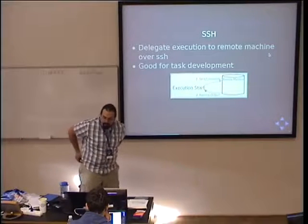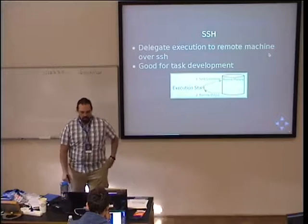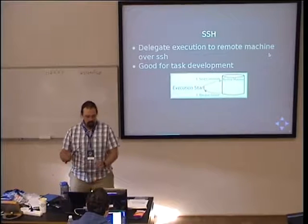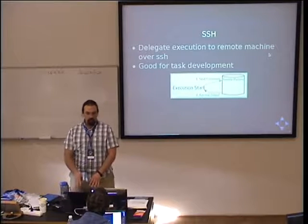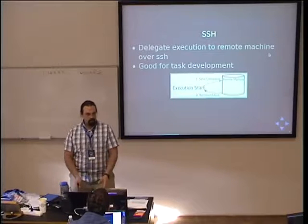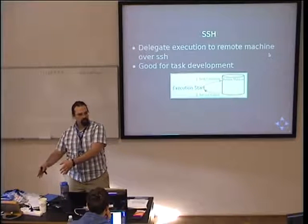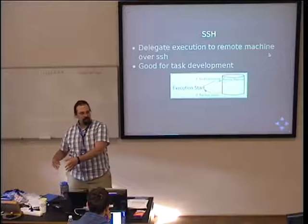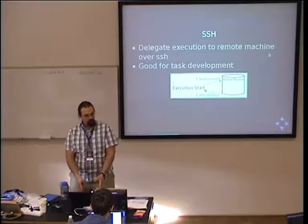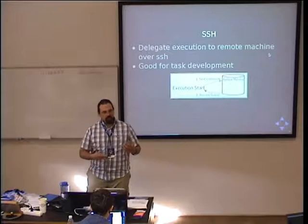which would be SSH. This basically delegates the execution to a remote machine. So if I were to use SSH mode on my laptop and I had a virtual machine, I start the task, it says, oh look, I have a virtual machine right here, I can log in. Then instead of running things locally on my laptop, it does them on that remote machine. When it's done, it knows where the output is supposed to be, extracts it, and puts it back on the machine from which you started. That way, you can run things on a remote machine.